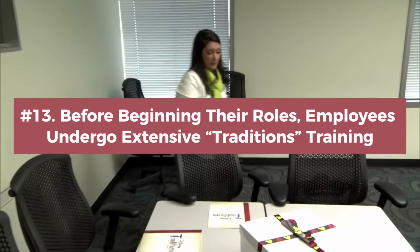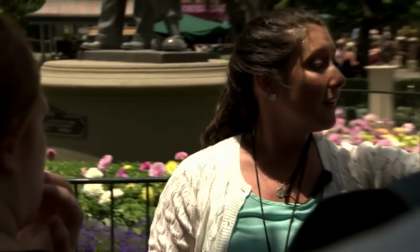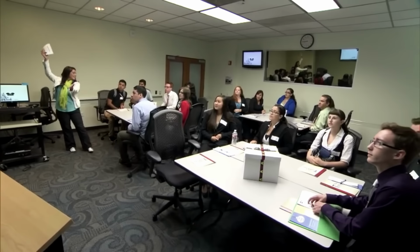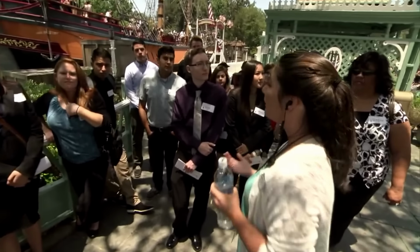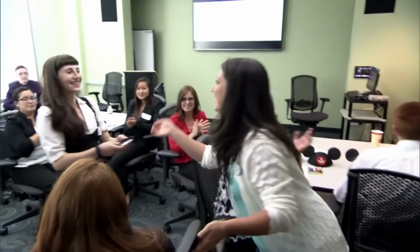Number 13. Before beginning their roles, employees undergo extensive traditions training. Every staff member is required to complete an intensive 8-hour traditions training session. This program covers the history of the Walt Disney Company, instructs on creating special moments for visitors, and includes a guided exploration of the staff-only tunnels, known as utilidors.